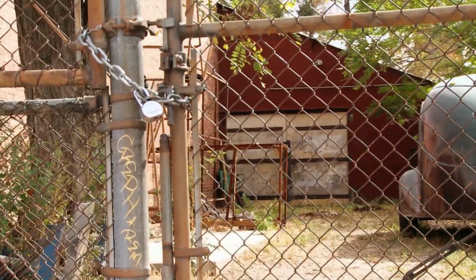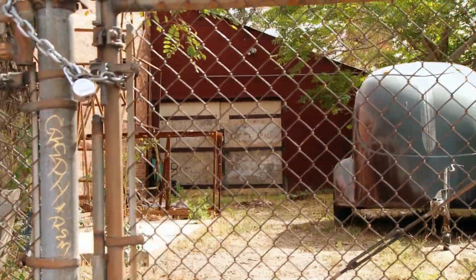There's a place down here where I've seen guys carrying what looks like car parts in and out of it a few times, and they had a lot of power tools and air tools and stuff. I just got a feeling that there might be something down here in this old shed behind this building down here, and that gate is locked all the time and there's hardly ever anybody here.